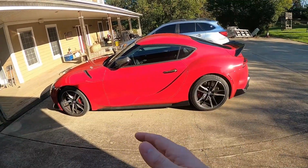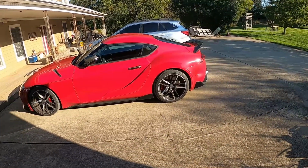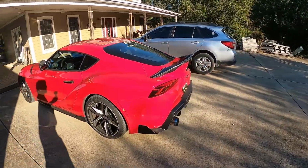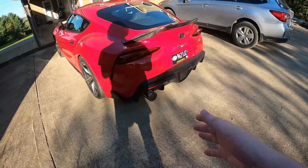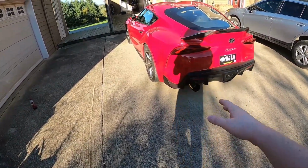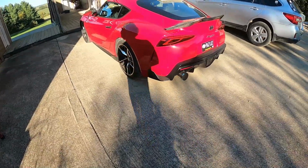So yeah, we're back home now, and after hearing all that for yourself, I think you guys can tell why I think that this is the best sounding exhaust for this car. Like it's so loud, so clean at the same time. Like it's everything I could ask for, honestly. And if you want loud but a clean loud, I would highly recommend this single exit.